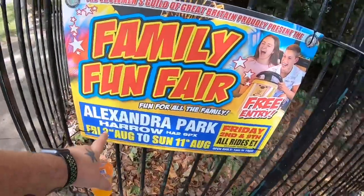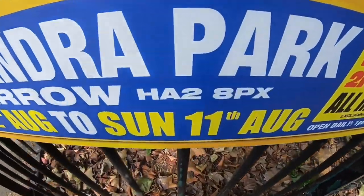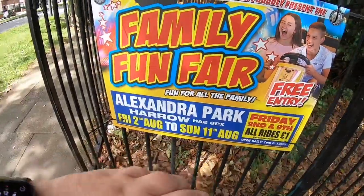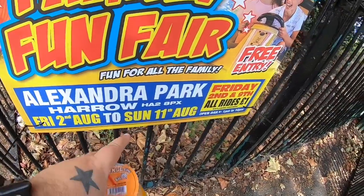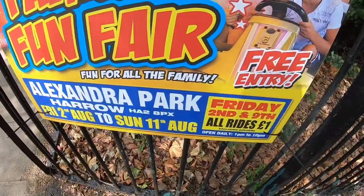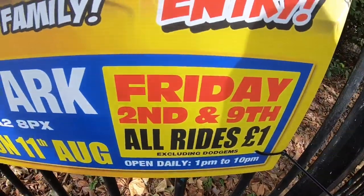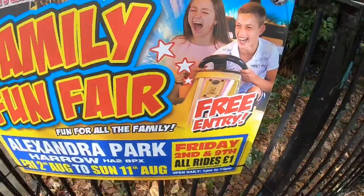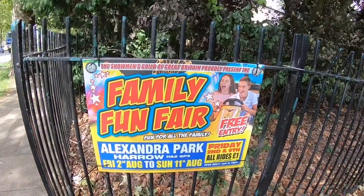Right, so we're at Alexandra Park in Harrow. There's the postcode if you want it. And it's on till this Sunday, the 11th. So, yeah, it's only been on since Friday. So we've got pretty much 6 days, I think. 7 days even if you come today. But no, I'll get this on as quick as I can, I think. 1 till 10 as well. Friday, 2nd and 9th. So this Friday coming up, all rides are a pound. So, yeah, get yourselves here. The Showman's Guild of Great Britain proudly presents Family Fun Fair.